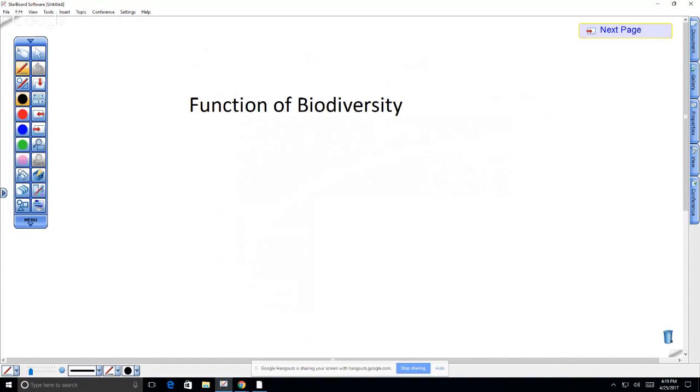Okay, so we can talk about different functions of biodiversity, and we can talk about kind of what type of mindset we're approaching this from. So we can talk about what is called a biocentric viewpoint. The biocentric viewpoint is that species have a right to survive outside of their usefulness to humans.